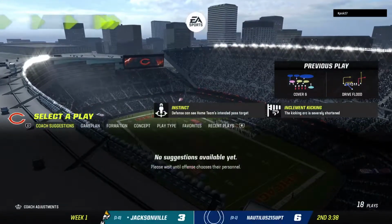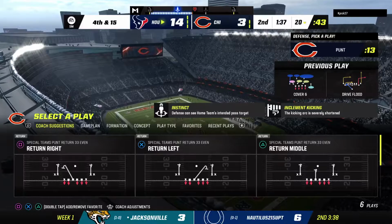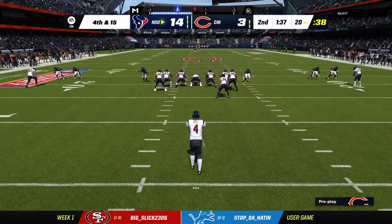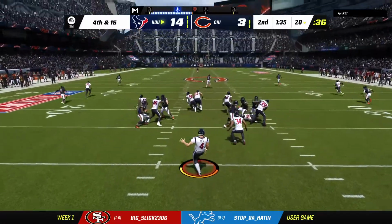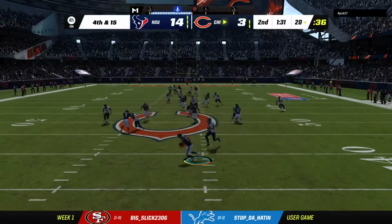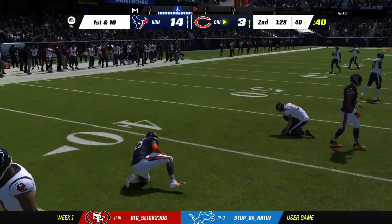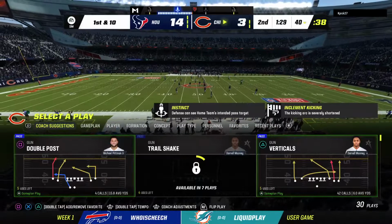A Bears sack. Now the Bears going to call the first of their timeouts as they'll head to the sideline and talk over what to do next. The Texans send the punter out. Desmond King back deep. It'll be 37 yards there on the punt, and the Bears take over.